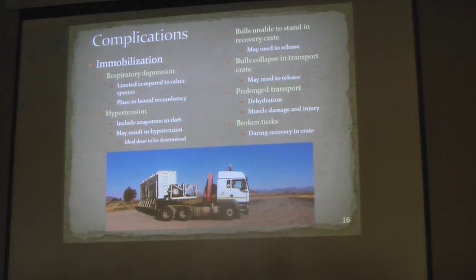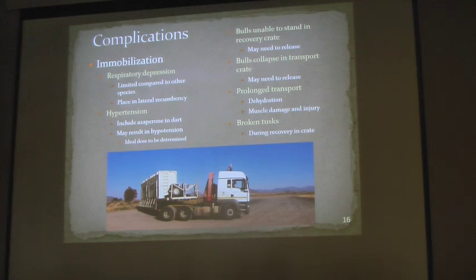So in terms of complications that we may get, certainly with the immobilization, as we all know, the opioids do cause respiratory depression in elephants, but nothing like you might get, for example, in a rhino. We have measured arterial partial pressures of oxygen in rhino, and they can go down to 25 millimeters of mercury, which is really dramatic. Elephants go nowhere near that. They might be in the region of 60 to 70. So they do seem to deal with it a lot better.